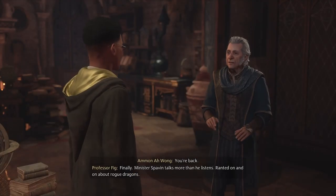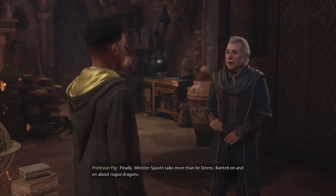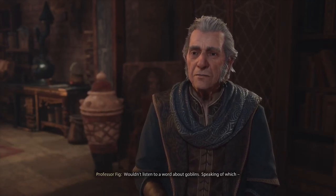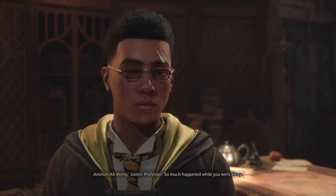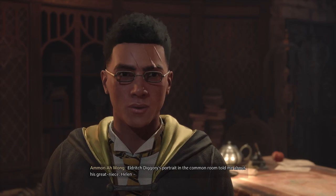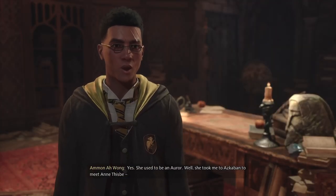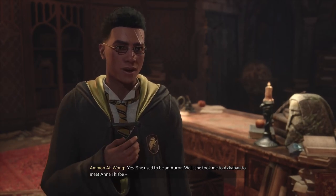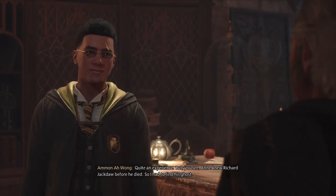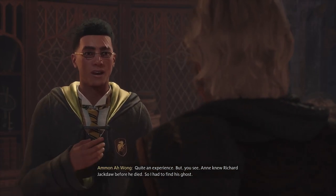You're back. Finally. Minister Spavin talks more than he listens. Ranted on and on about rogue dragons. Wouldn't listen to a word about goblins. Speaking of which... Listen, Professor. So much happened while you were away. Eldridge Diggory's portrait in the common room told me about his great-niece, Helen. His great-niece? Yes, she used to be an auror. Well... She took me to Azkaban to meet Anne Thisbe. You went to Azkaban? Quite an experience. But you see, Anne knew Richard Jackdaw before he died, so I had to find his ghost.